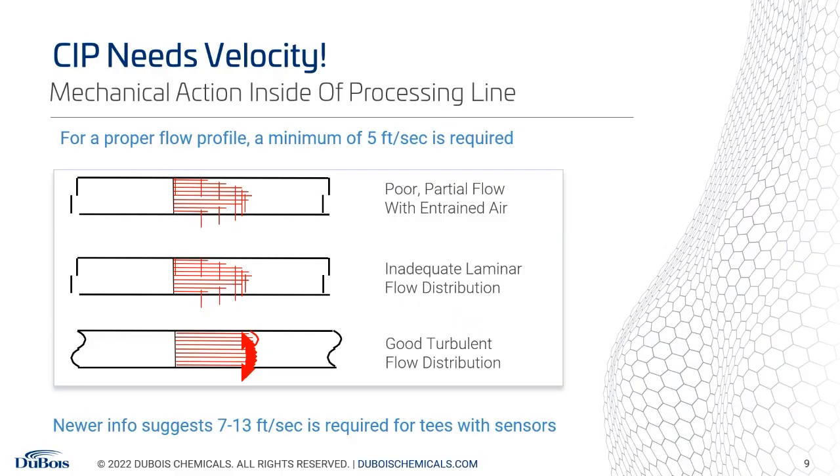The other two pipes would indicate poor or partial flow, where we're not completely filling the pipe to be clean, so we risk not effectively cleaning that and basically ending up with some potential product contamination when we start up our process. In terms of translating 5 feet per second to different line sizes, a 2-inch line, for instance, will require 43 gallons per minute to achieve that flow rate.